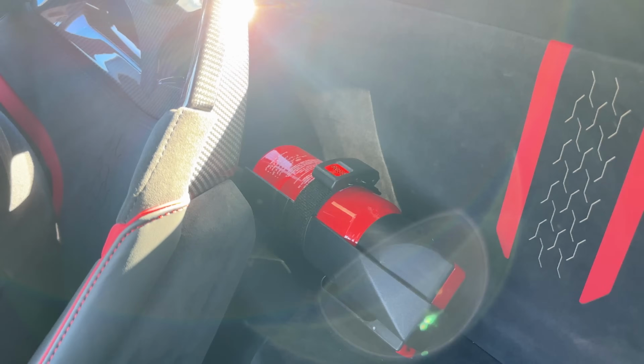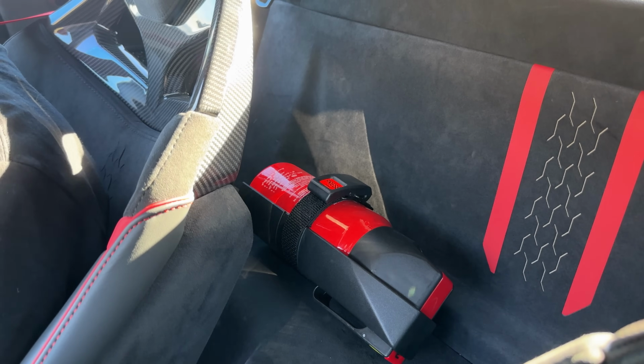Yeah. And then another fun thing that I noticed in here, we have a fire extinguisher. Yes, we do, right behind me. I feel like that's a valid thing to have. Does that make you feel more comfortable or less comfortable? Man, I think every car should have a fire extinguisher. I think more comfortable as well.